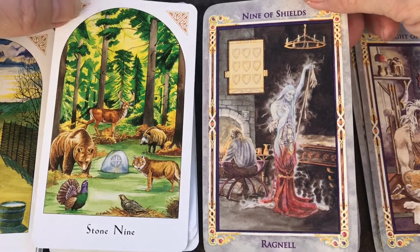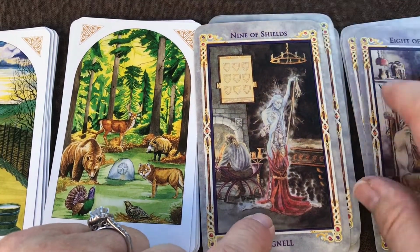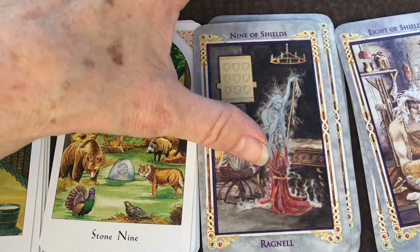Ragnell. And I'm not sure what's happening here. I would have to read. Oh, we might as well look at it. I'll let you know what Ragnell is. Why not? Okay, 9 of shields is Ragnell.